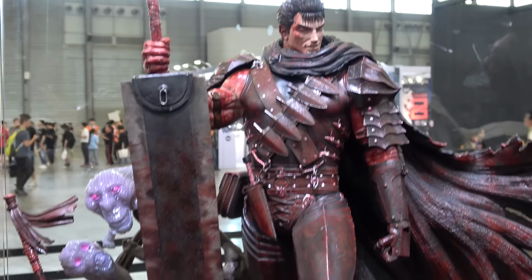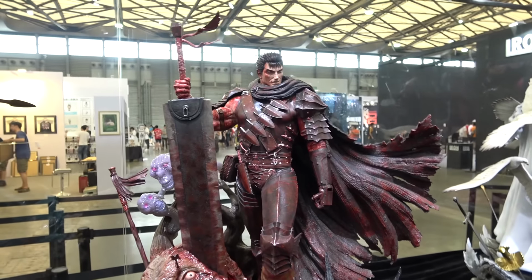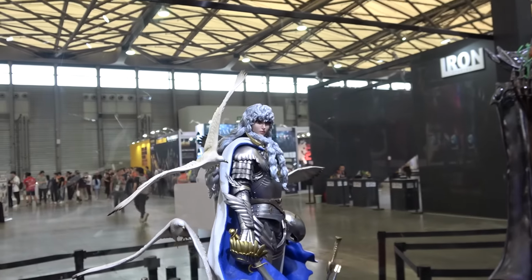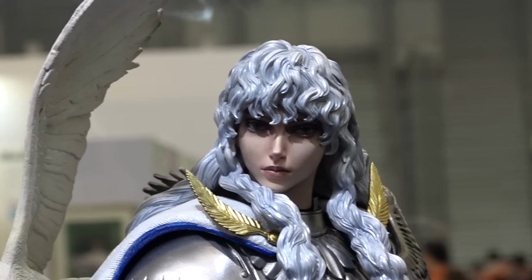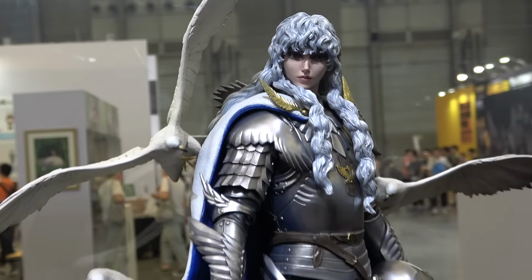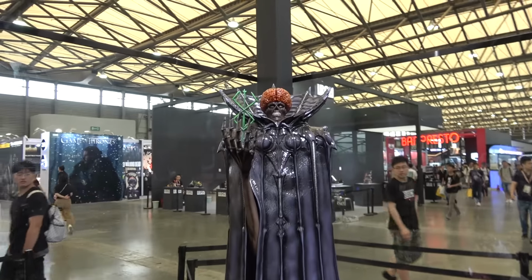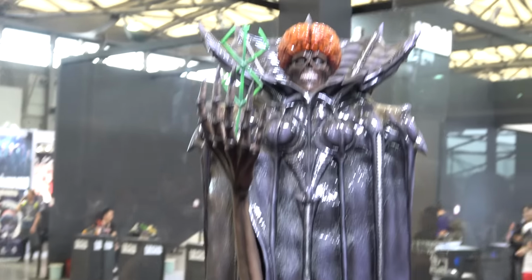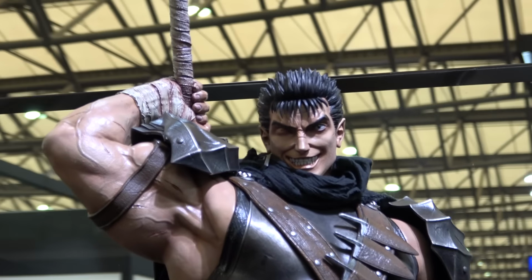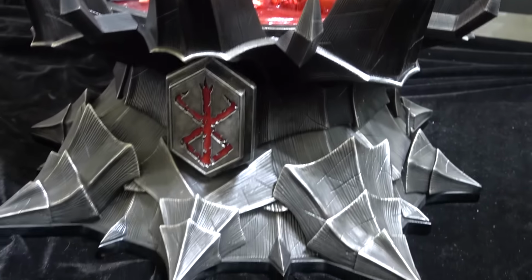This is the bloody version of Guts, and it lives up to its name. Definitely. Then we have Griffith. Beautiful piece. And Void. And then 1/3 scale Guts. The kind of crazy portrait on. Huge.